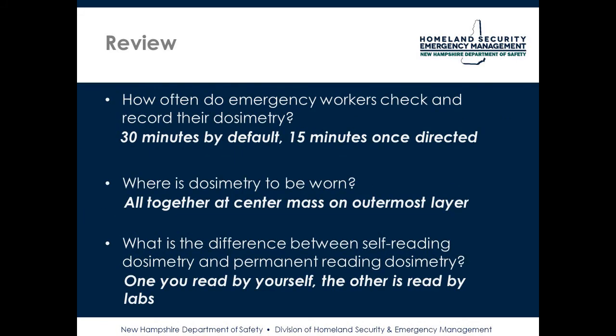Next, we'll do a post-training review of the topics we covered today. First question is, how often do emergency workers check and record the dosimetry? The default is 30 minutes, and it would then change to 15-minute intervals once directed. Next question is, where is dosimetry to be worn? Dosimetry is to be worn altogether at center mass on the outermost layer of the emergency worker.